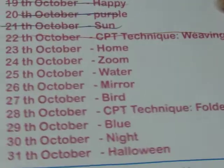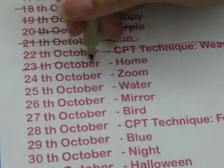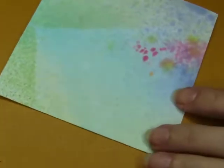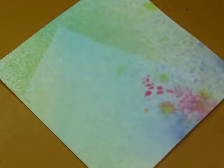Alright everyone, what is the next Inktober that we're doing? We're going to do 23rd, which is home. Home. Let's just do a quickie. I see a house right there. Let's use that. Why not?